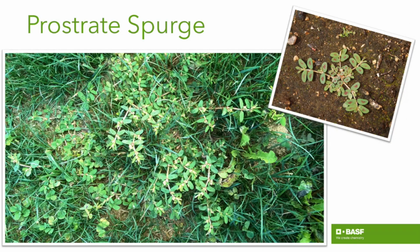Next, we have one that has that milky white sap when you break the stem. It grows very low to the ground. We see it in turf. We see it in ornamentals. There are many different kinds of this particular weed. This happens to be prostrate spurge, but there are several different spurges. And some of the BASF portfolio is really good on spurge control.